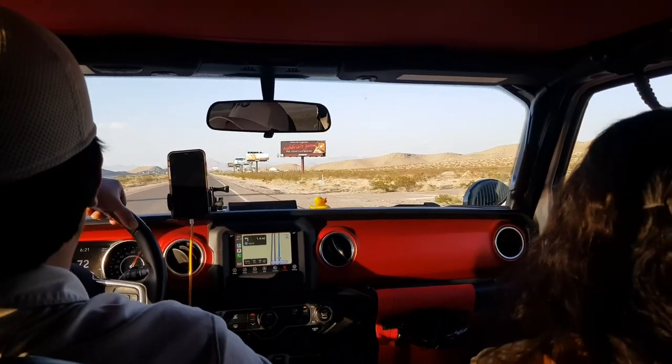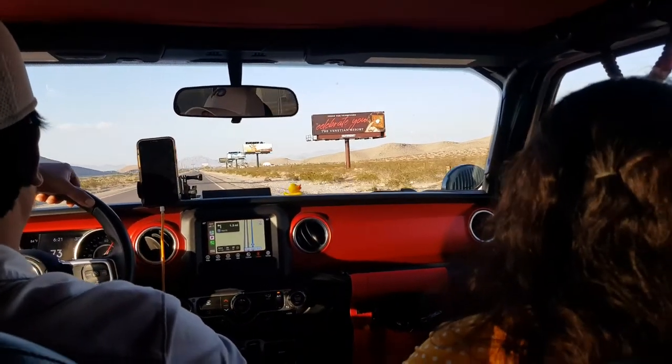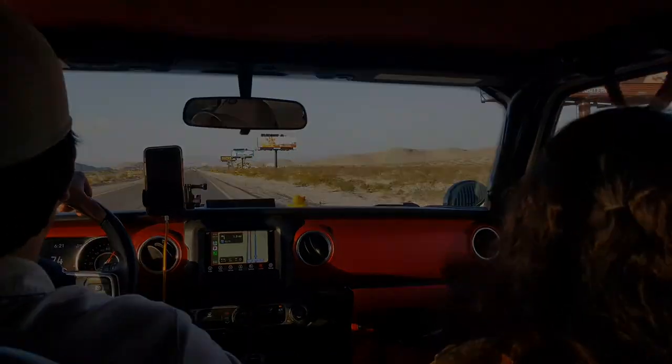Imagine driving at night and then seeing these boulders. Let's get back to the road. Few hours later, after a very long line for dinner.